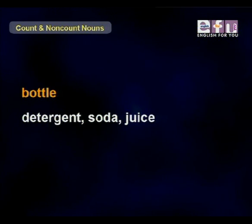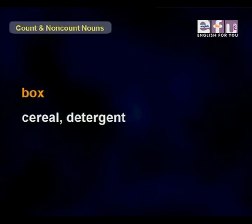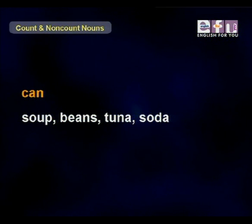Next we have a bottle of detergent, a bottle of soda, a bottle of juice. A box of cereal or a box of detergent. A bunch, usually fruit, a bunch of bananas, a bunch of grapes. A can of soup, beans, tuna, and soda. A can is also like a tin, sometimes called a tin or a can.